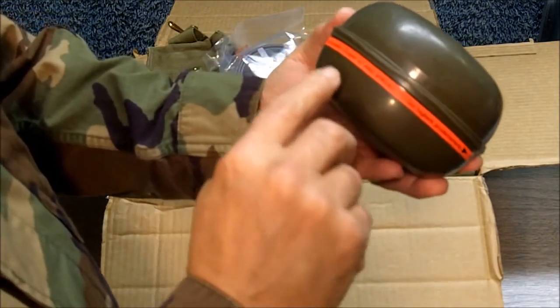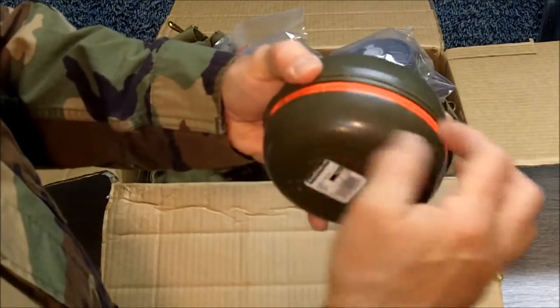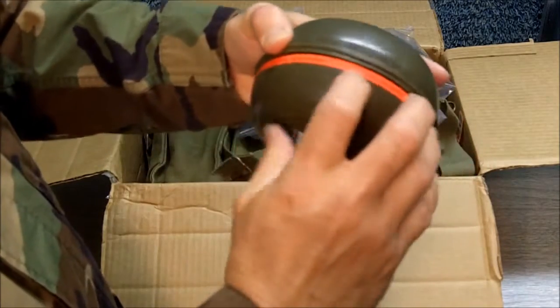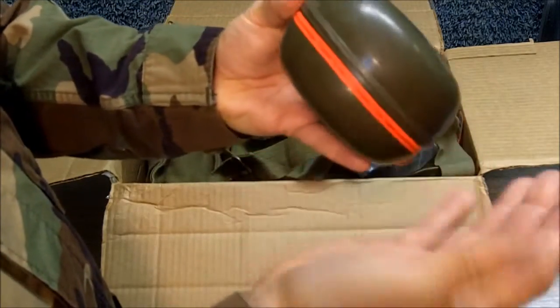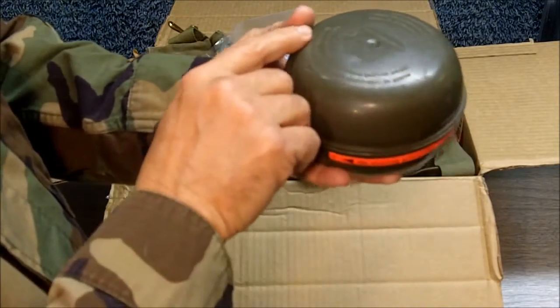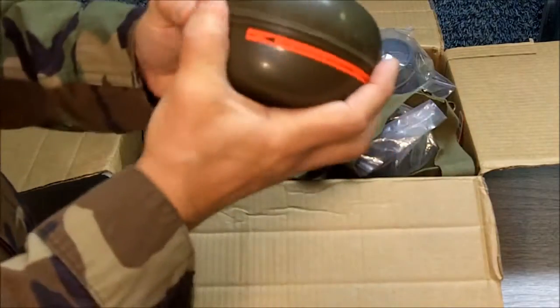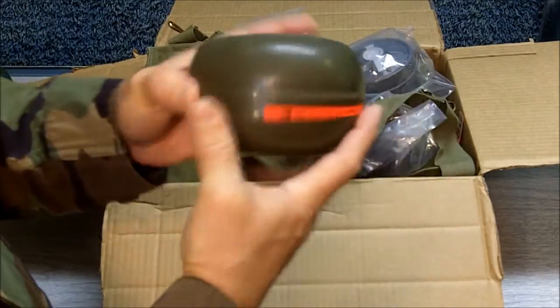I do understand French, and it says, cut here with caution. So what you do is you take your knife and you cut this plastic with caution, being careful not to scratch your filter, I suppose. And on here it says in French, do not open the case until mobilization of war. All right, so these are good airtight cases.